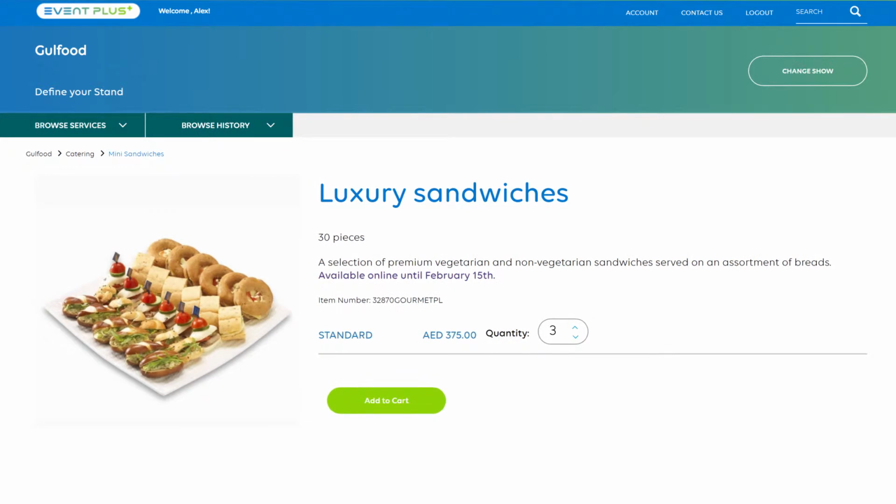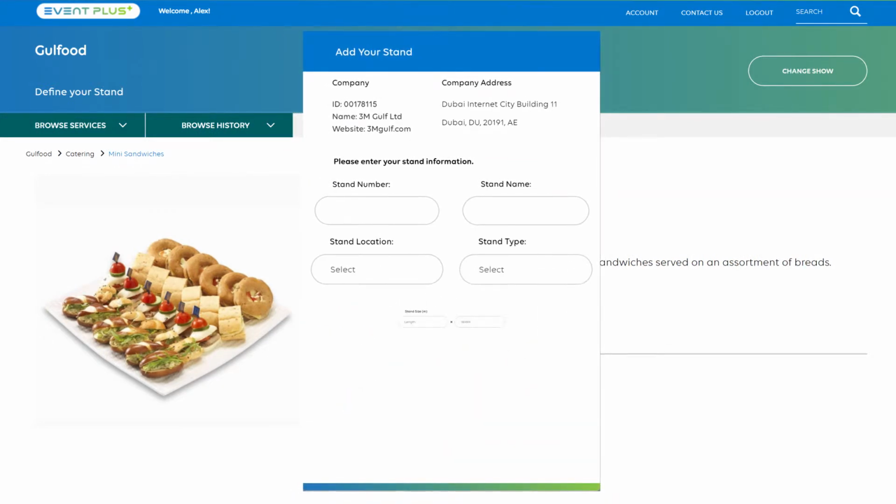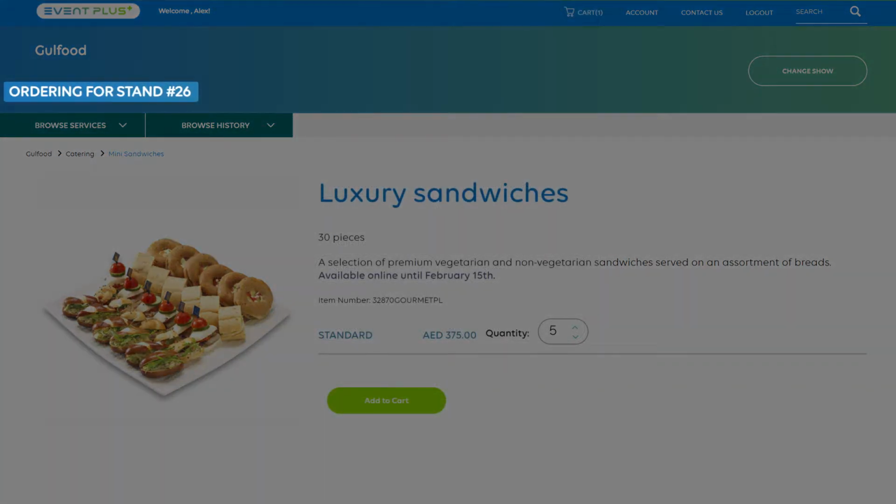If there's no stand currently registered on the system, we'll need some basic information so we can find you and serve you, such as your stand name, number and hall. Once that's done, the top of the page will now show you that your order has been allocated to a specific stand. When you're done ordering, head to Cart at the top right hand of the screen.